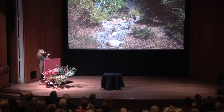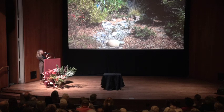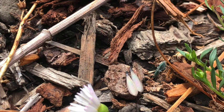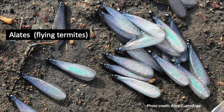And I want to leave you with one more story of just awe in my yard. This happened just a few weeks ago, and I was sitting in the backyard, and this is sort of a dry creek I made, sort of a rain garden, and I saw sort of a cloud of sparkles emerging from the ground. And I went up a little closer to see what was going on. And I found these winged termites, and they were sort of leaving the colony to find mates. And they're actually quite beautiful. They have these silvery wings that just sort of glisten in the sun.